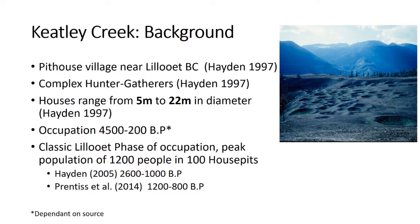Am I laser pointer? There we go. Hi, we're already on this slide.